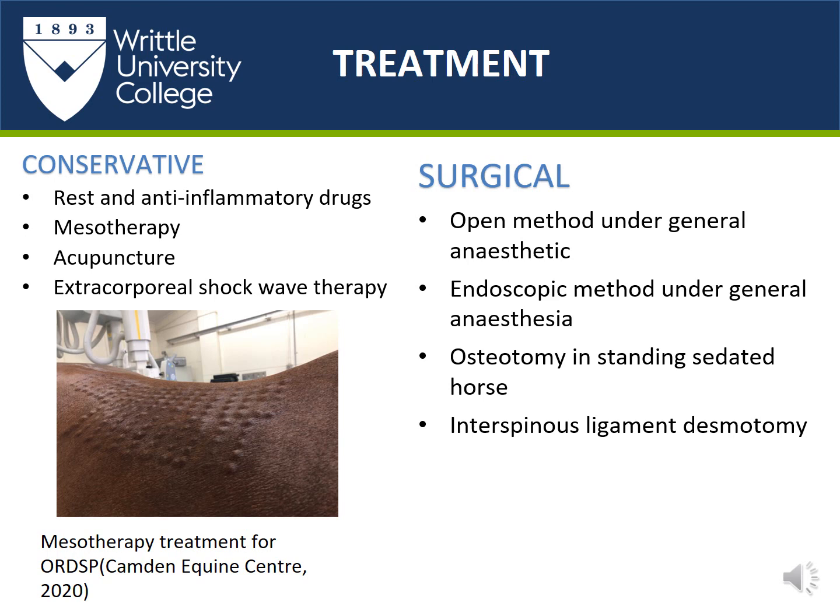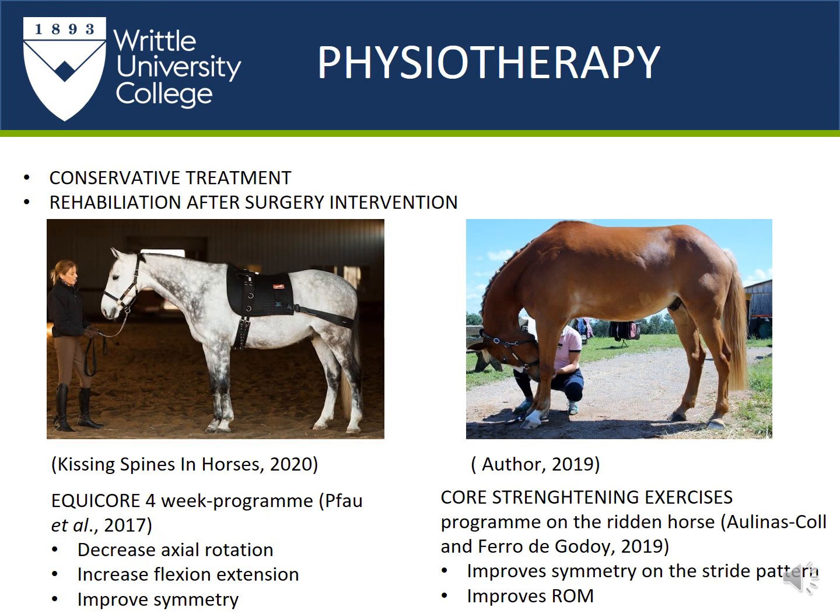The treatment available, first choice is always conservative treatment. This consists of rest, anti-inflammatory drugs, mesotherapy, acupuncture, and extracorporeal shockwave therapy as options. Surgical options have very good outcomes as well. Physiotherapy is very important as it's part of the conservative treatment, but it is part of the rehabilitation after the surgical intervention as well.